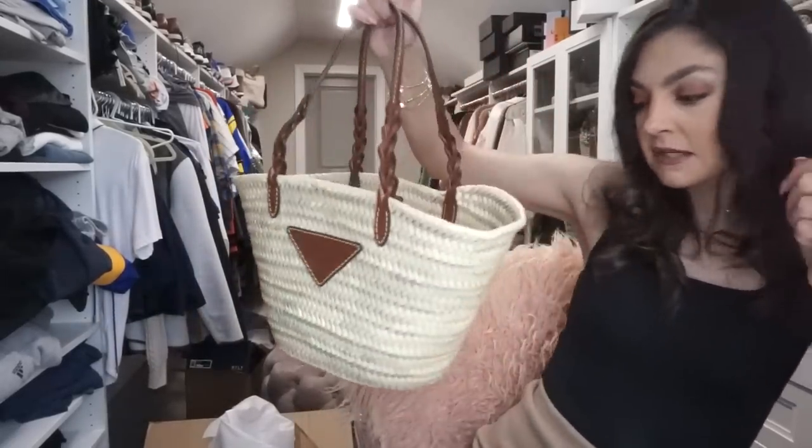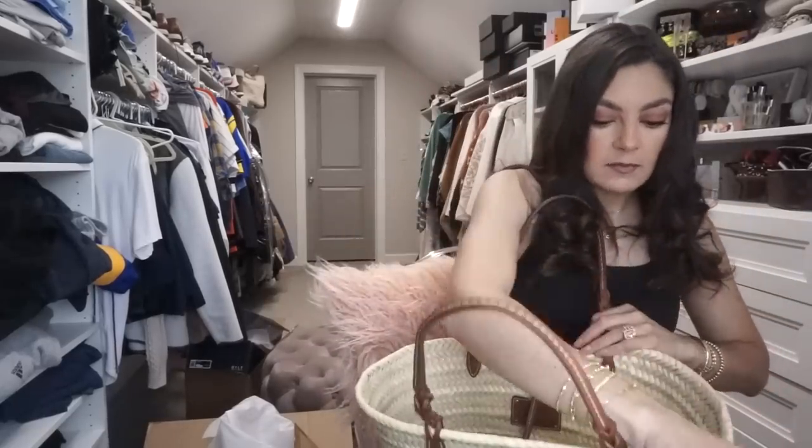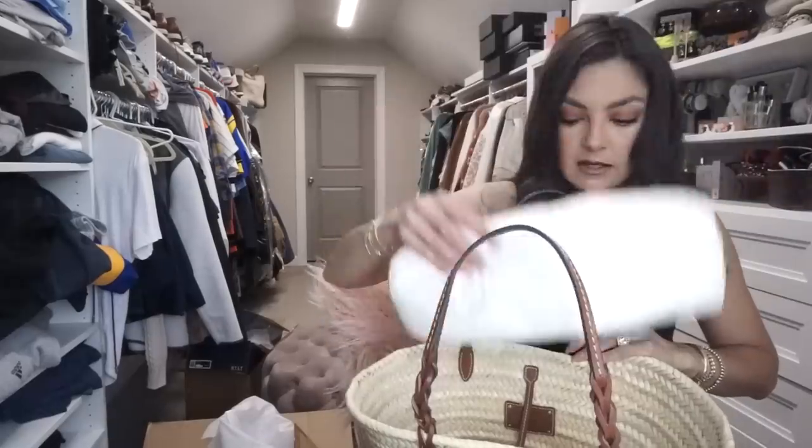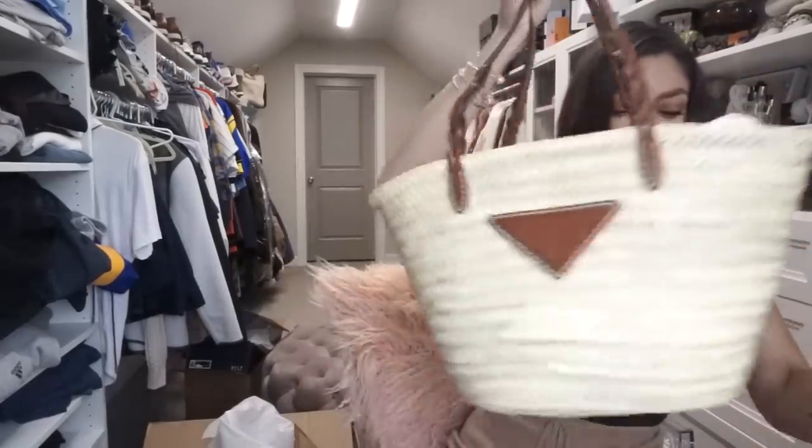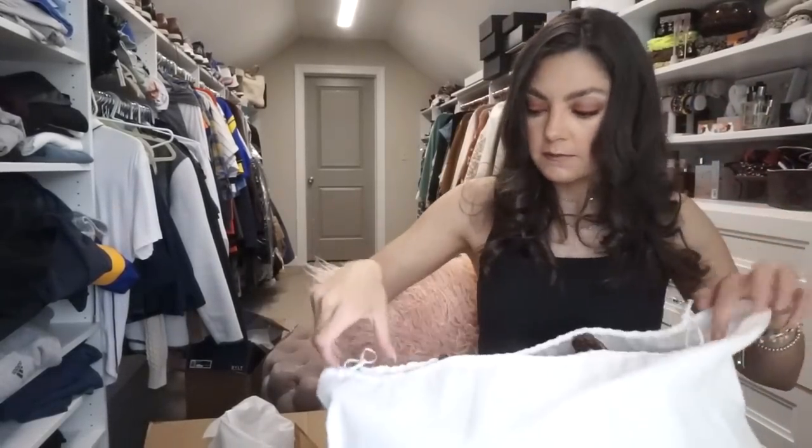So that is my new little Prada bag. And this could easily be a beach tote. You could shove your little pool tote. You could put a lot in there, but it also is a great little lightweight handbag for the spring and summer.